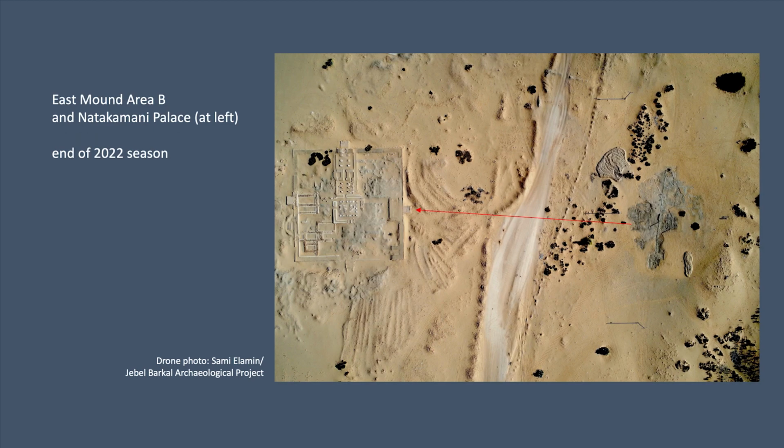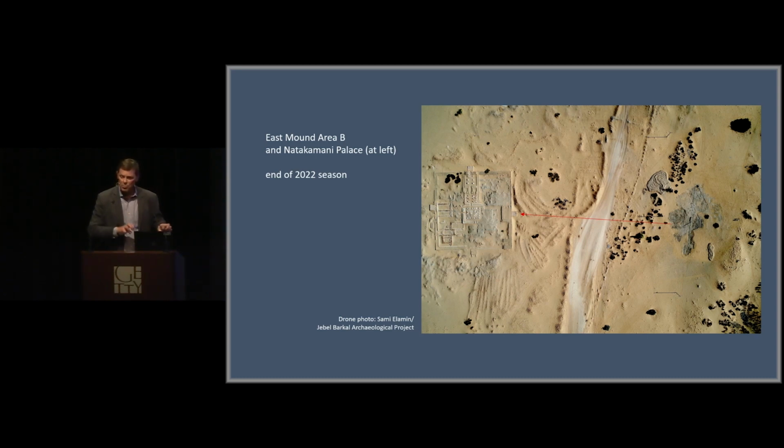So if you zoom out a little bit, there is our excavation on the right. And that cross street heads directly to the Natakamani Palace. So this is beginning to put together these separate elements of excavation into something that's a little more comprehensible, more comprehensible as a connected urban center.